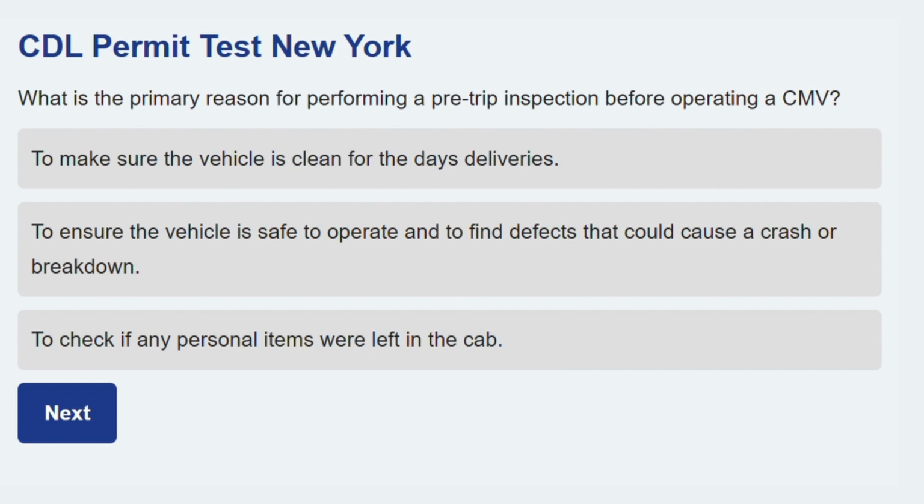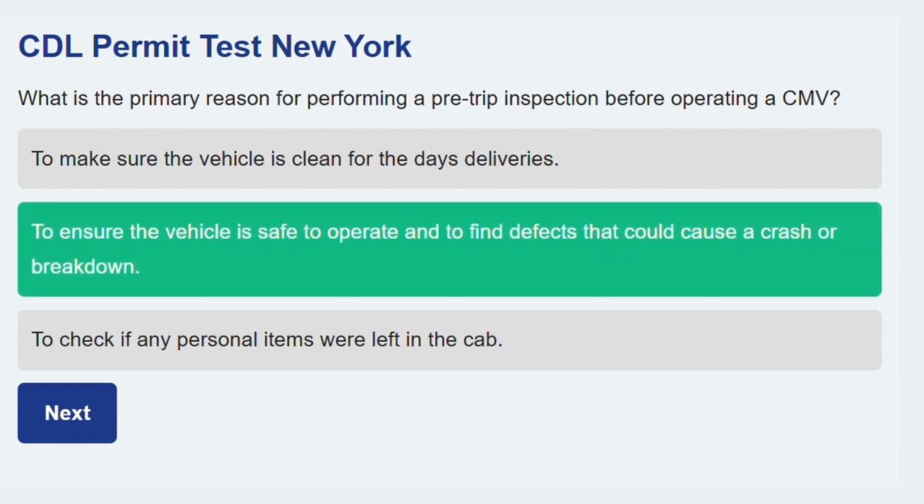Let's dive right in. What is the primary reason for performing a pre-trip inspection before operating a CMV? To ensure the vehicle is safe to operate and to find defects that could cause a crash or breakdown. A thorough inspection is your first line of defense against on-road issues.